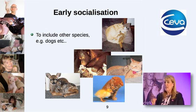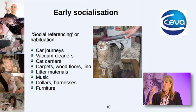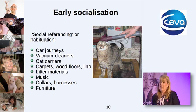Also, as part of that early socialisation, we have to think about other species. Now, what other species would a companion cat possibly have to encounter? I'm not saying all of these necessarily, but dogs, that would be a great one. I don't think there's that many people who actually live with orangutans, but I could be wrong. I don't know. And also social referencing. How does the cat fit in to our domestic environment? And Sarah mentioned this earlier.